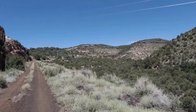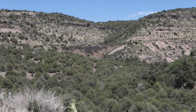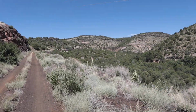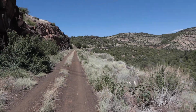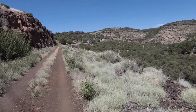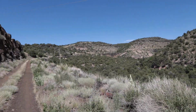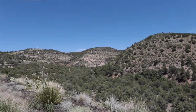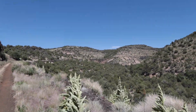I also believe that this right here, I'm going to stop for a second and zoom in, that right there ahead of us, all that fill, I believe that at one time was a bridge as well, but there's no photos of it. So I believe it was, but just by the way it looks, the railroad was cut into the side of that mountain, and then there's a big valley, a big wash, so there had to be something there.